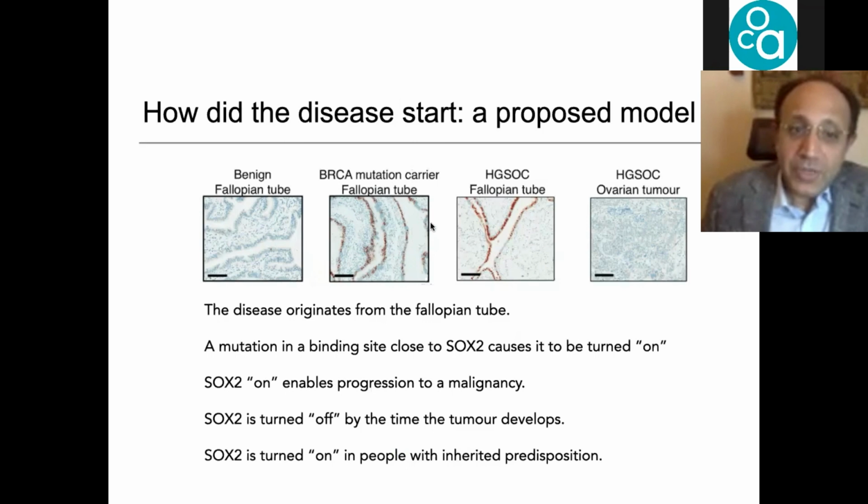So if you look at these pictures, this is a section of the fallopian tube from a patient with no cancer. And SOX2 is revealed here by the brown stain. You can see just the occasional cell that has it. This is the fallopian tube, on the other hand, from a patient with ovarian cancer. And you can see how many, many cells have this SOX2 protein expressed.